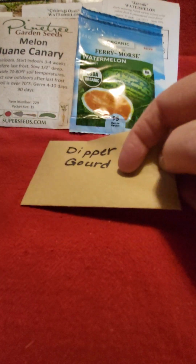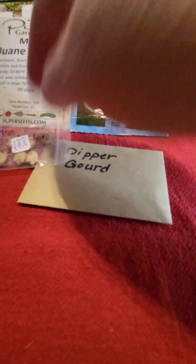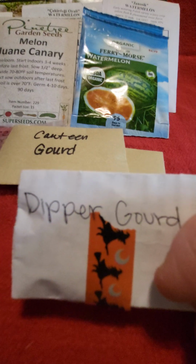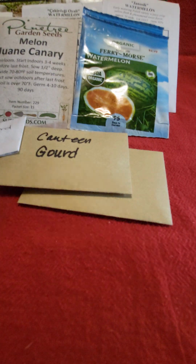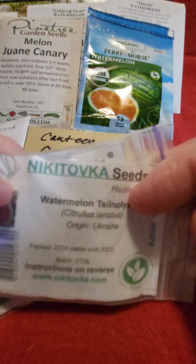Got some dipper gourd. I love growing gourds. This is a white bitter melon. So that I've got the Siamese, now I got the white. Canteen gourd. Never heard of it, but gonna give it a whirl. Dipper gourd. Love the gourds. This is a watermelon variety, and I've got actually, yes, I do. I have 3 packs of seeds for this.